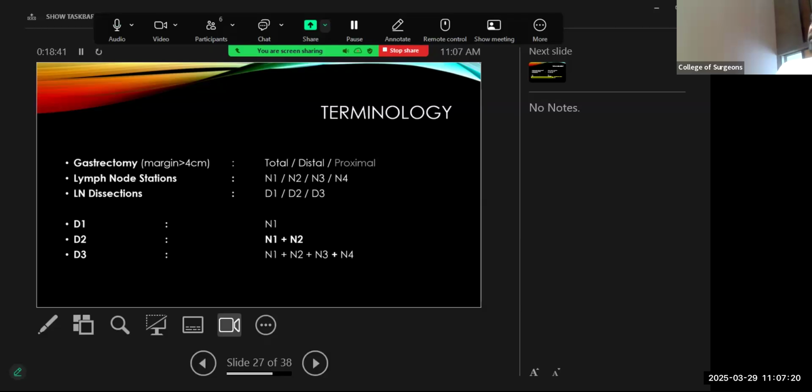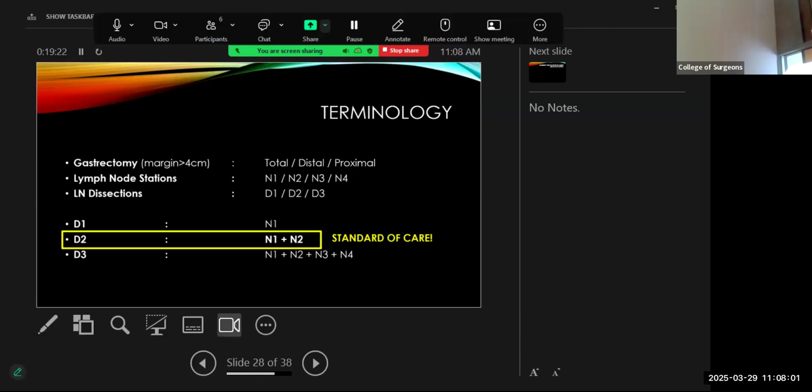D3 is taking away all the lymph nodes, even up to the parotid gland. The problem with D2 is, as I told you, we dissect lymph nodes along the splenic hilum and splenic artery, all of that is dissected. So there is a chance that you might have to take the spleen out. So this carries a much higher morbidity than N1 or D1 dissection. But without the other organ resections, this N1, N2 or the D2 resection is the standard of care. Okay, that is the standard of care.